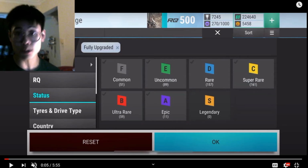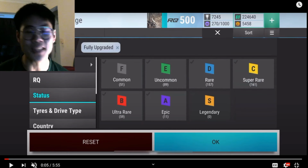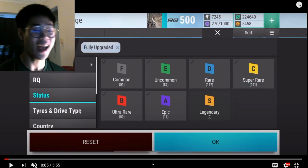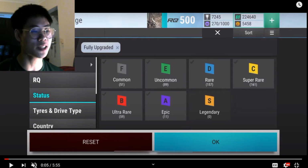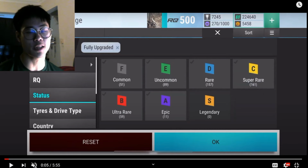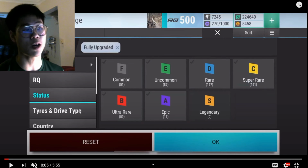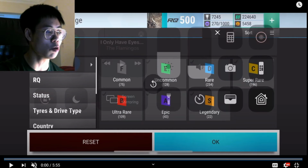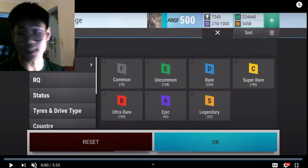because I want to see, oh yes, this is fully upgraded. 161 maxed out Super, which is insane, because I have 104, and I've played about 3 times as long as he did, and he has more max super rares. 59 max ultras, 11 maxed epics, 0 legendaries for now, 157 rares, 89 uncommons, and 51 commons. Once again, guys, this is just maxed out cars, right? If you want to look at his total count, does he show it? Yes, he does. And I want to see how much it has evolved.